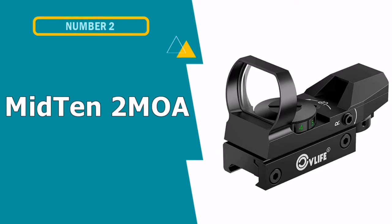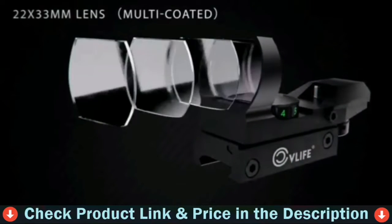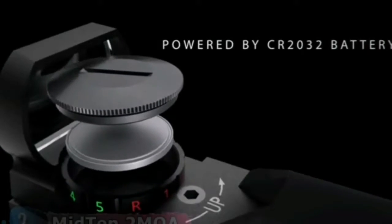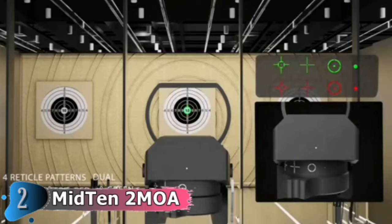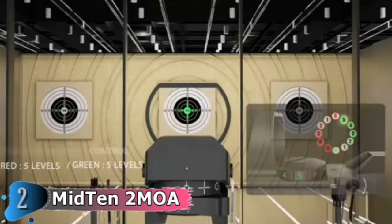Number 2 in this best red dot sight under $100 list is the CV Life 1x22x33 red dot gun sight. It's a very affordable option with 4 different reticle patterns and 2 different reticle color options, as well as the ability to choose between 2 different colors for the sight itself. However, because it is a low-budget option, there are a few drawbacks. For starters, there are only 5 brightness settings, making it difficult to find the optimal setting for your circumstances. It's also not a design with no parallax. It has low parallax, but it isn't perfect.